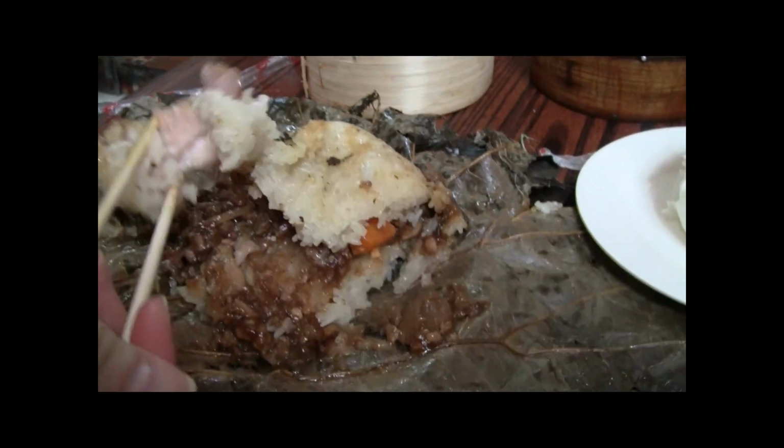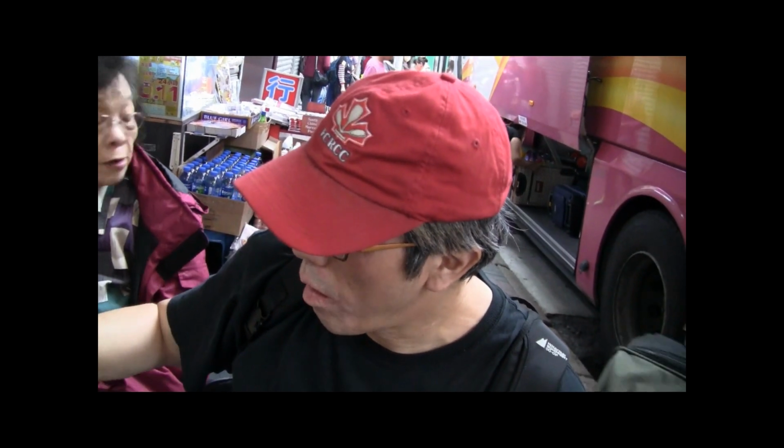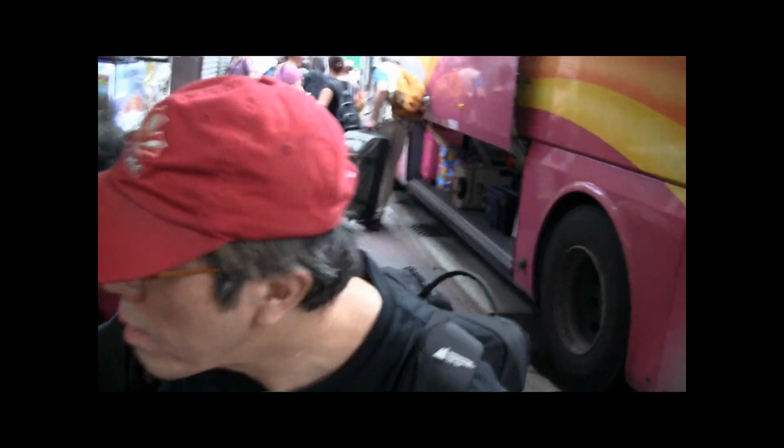So we're just kind of chowing down here on the dim sum here. So yeah, this sticky rice has salty duck egg too. That's a pretty good deal here. So we're just having a little dim sum here. That's pretty good sticky rice.